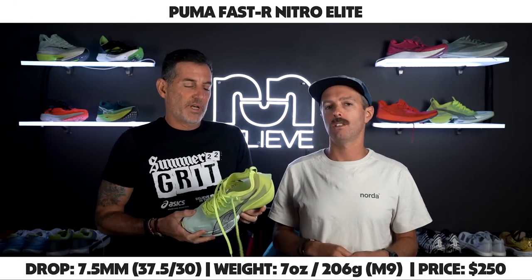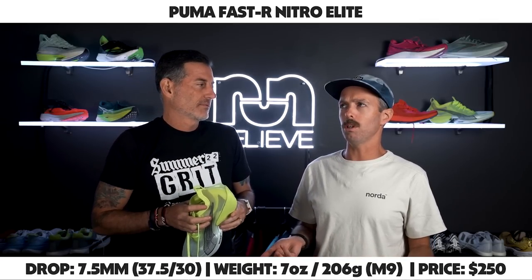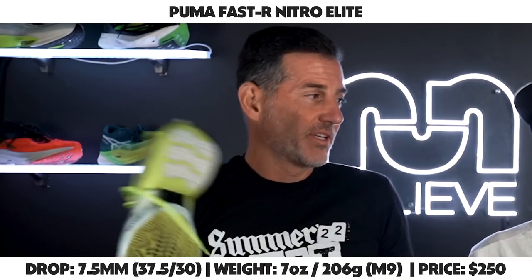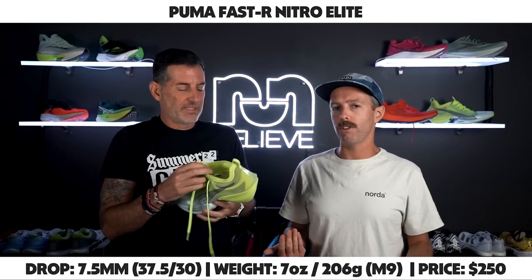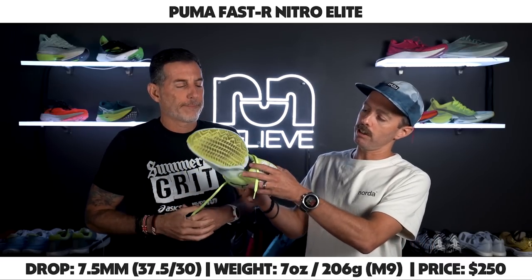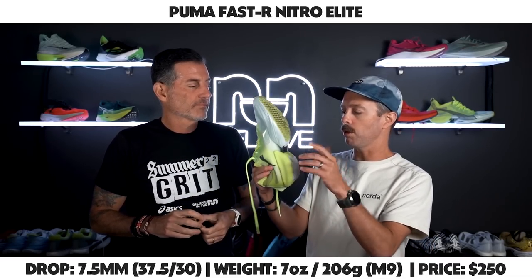We were excited about it when it came out. First time we saw it was last December. Yeah, like 2021. But it finally made it onto our feet. Probably hasn't made it onto yours. Very limited release, not very widely available. Puma Fast-R. This one has an interesting feel with this super critical foam up front and the plate. I mean, it has this carbon bridge plate in here, which is interesting. It's exposed, obviously, you can see above and below it.